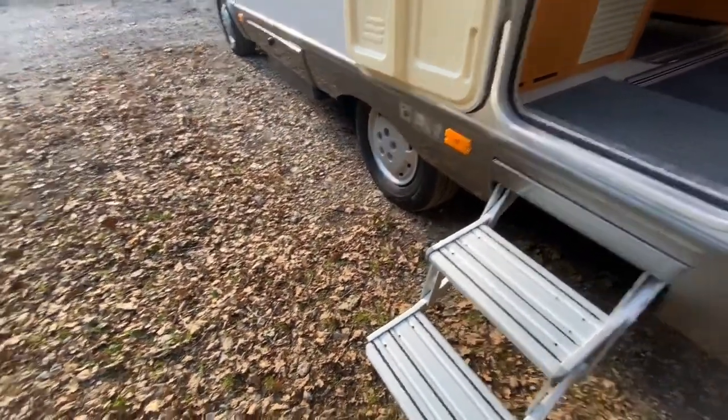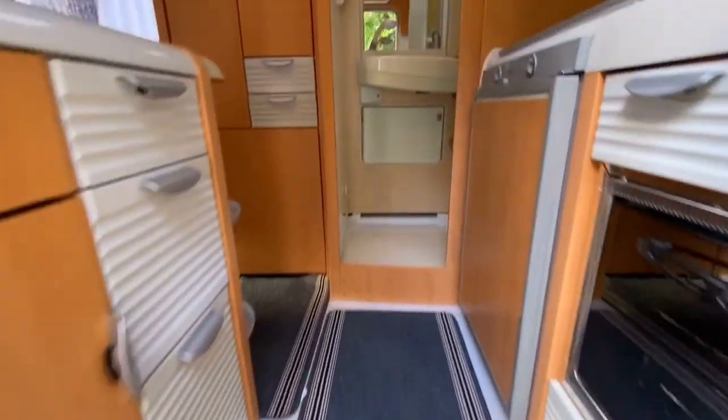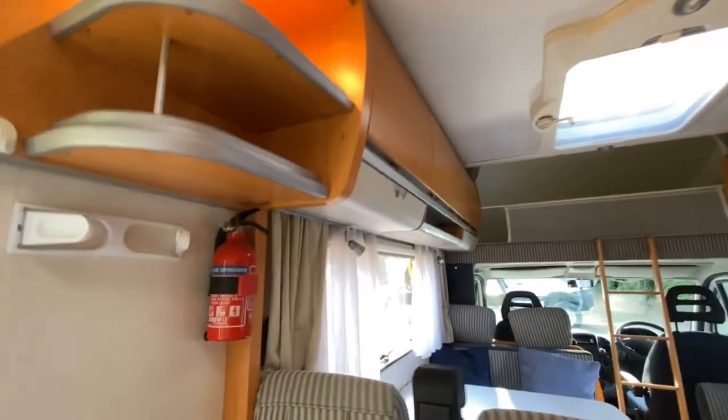There you go. Step's in lovely clean condition. Nice and sturdy. Onto the interior.